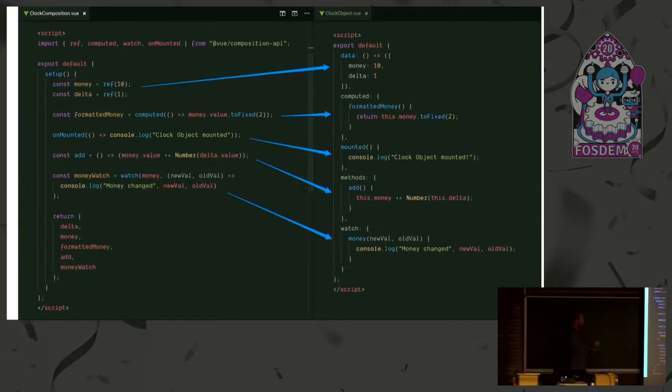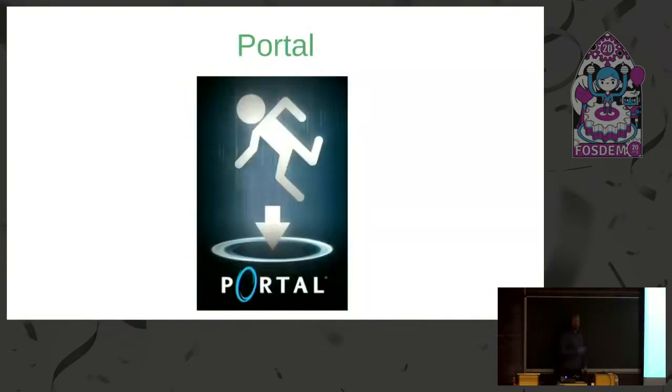So that's the kind of composition, how they map to each other. I think it's quite powerful. I think there's going to be a lot of reusability available on it. Okay, this is another feature.